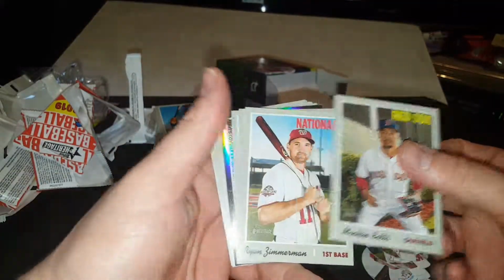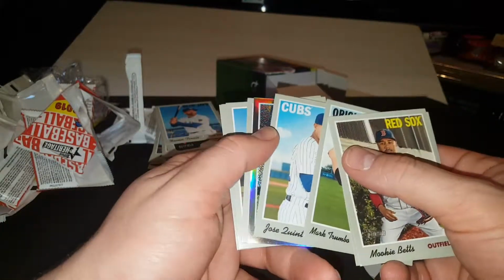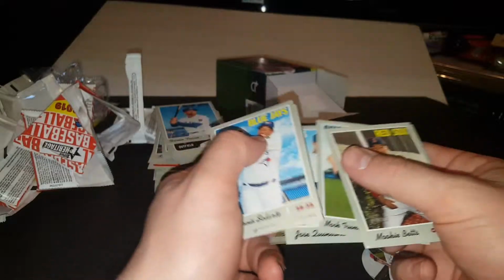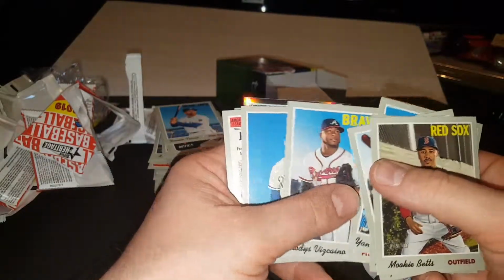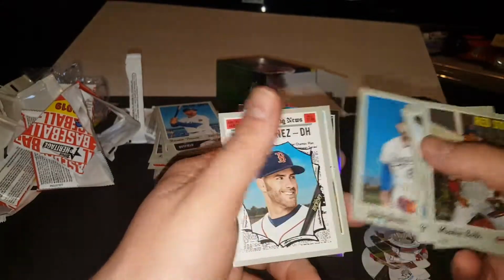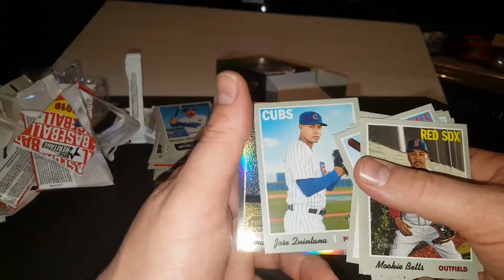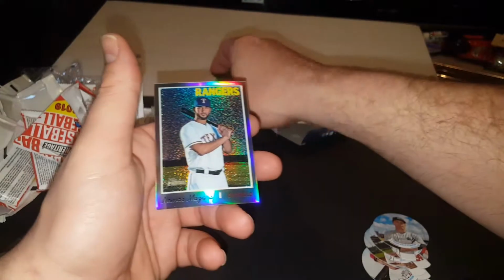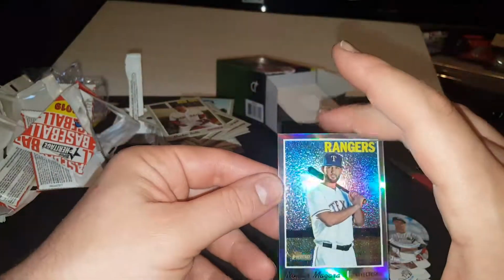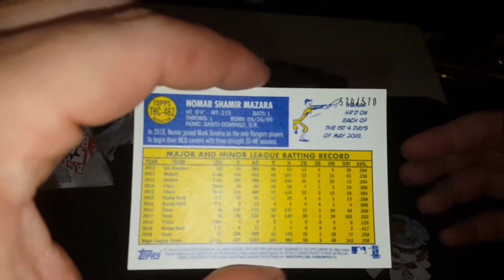Mookie. Maybe it'll be somebody cool. Zimmerman, Trumbo. Oh, we'll save it for last. Why not? It's probably the only good card that's gonna be in here, and it probably won't even be that good. But JD Martinez, and I think it's Nolan Arenado. No, it's not. It's Nomar Mazara. Chrome refractor. Pretty nice for you Ranger fans out there. Numbered out of 570. Right there.